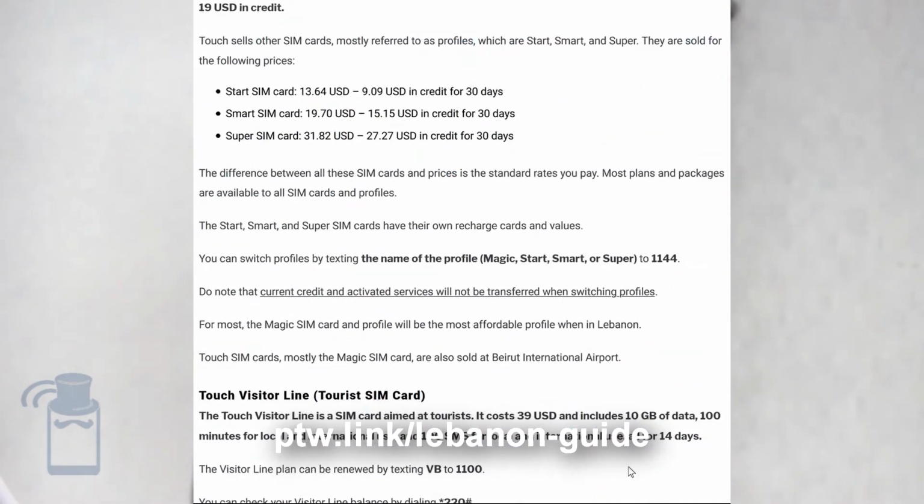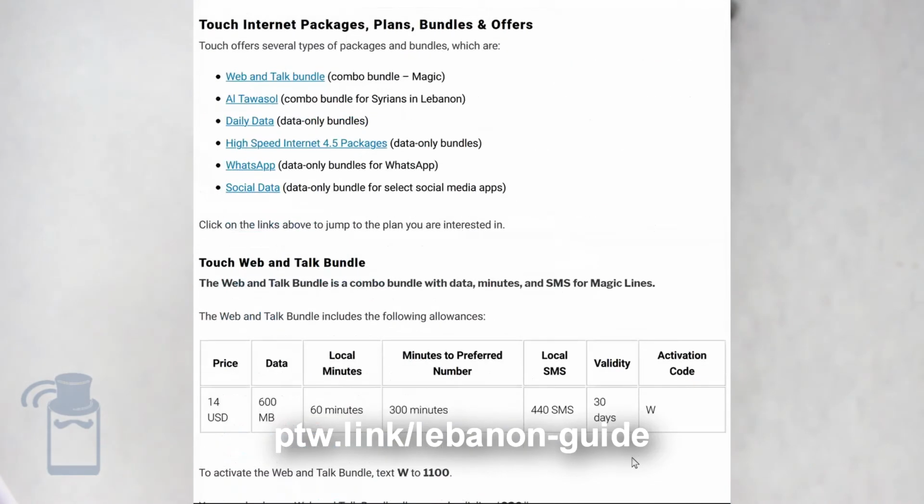So which SIM card is the best in Lebanon? What about coverage, speeds and stuff like that? Well, you can learn about that in my Lebanon SIM card buying guide, which you can watch up there, where I go much more in depth about that type of stuff. Or if you prefer to read, you can go to phonetourist.com/Lebanon-guide, where you can read it as well.